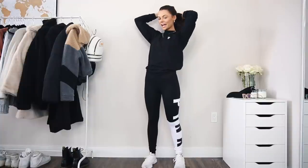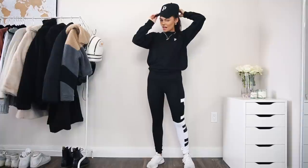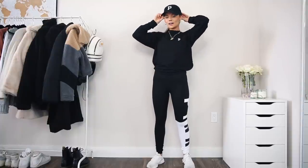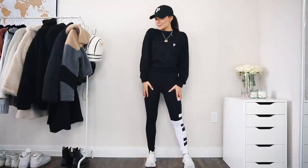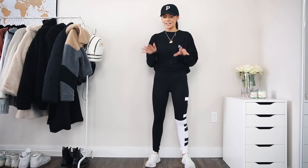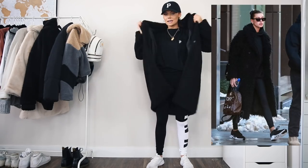So I'm gonna throw my hair into a low ponytail and then throw on this black and white hat from Pink. And I love wearing hats like this during the day or if I have to go to the gym, because it keeps it really cool. And it also covers your hair if you're having a really horrible hair day. I actually saw Hailey Baldwin wear almost this exact same outfit.